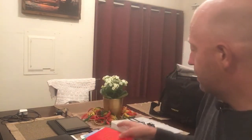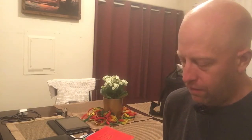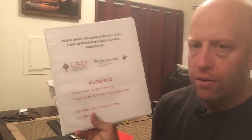Then, because I had an autologous stem cell transplant during my first rounds of treatment, it sets me into a weird spot for the treatment I have to do. So I have the whole manual on the allogenic transplant, and there's some other stuff in here too. This is kind of the last resort for me if the treatment I'm doing now doesn't work.